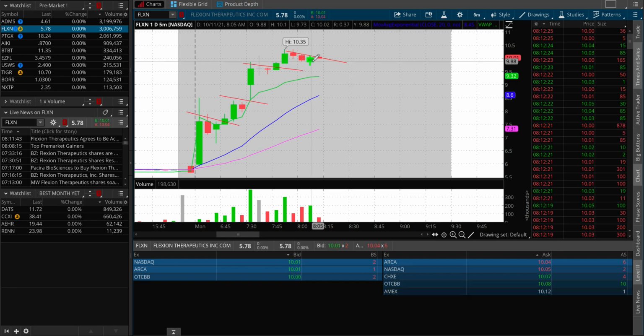The high of this candle is 10.1, so the flag break trigger would be 10.11, right? We just set it up 1 cent over the high of the previous candle, and we like to also call that the first 5-minute candle to make a new high. Happens to also be my favorite setup.